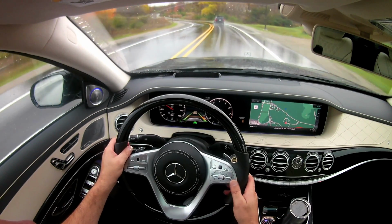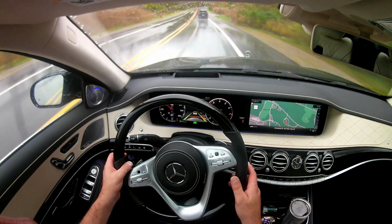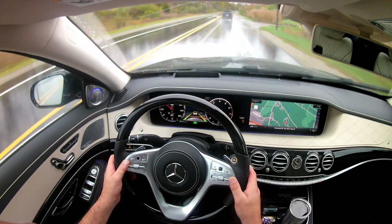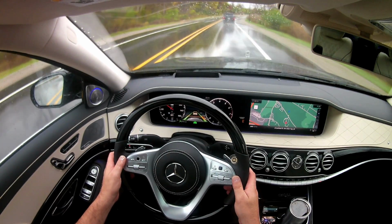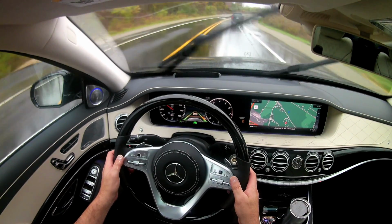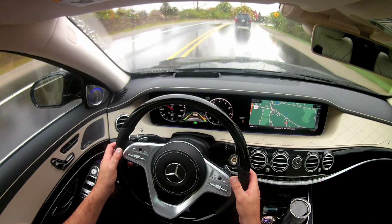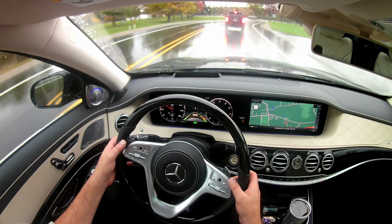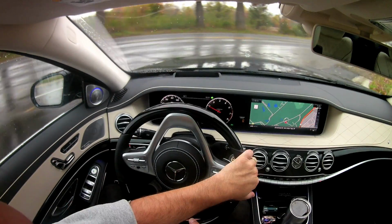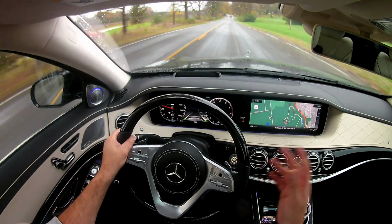Intelligent Drive is not a full hands-off system like Super Cruise, so you do have to keep your hands on the wheel, but it does a pretty good job of tracking the lanes and doing most of the steering effort for you. The lane centering is not quite as precise as Cadillac's, so the car does wander a little bit more than the CT6 does.